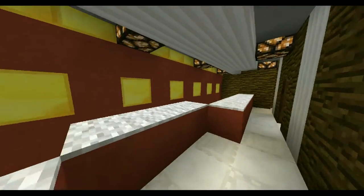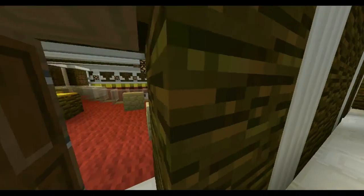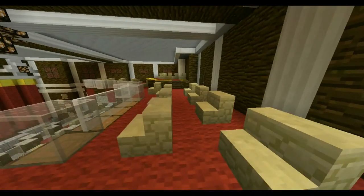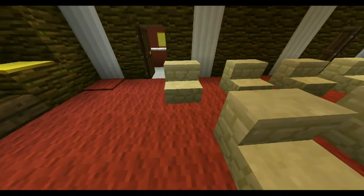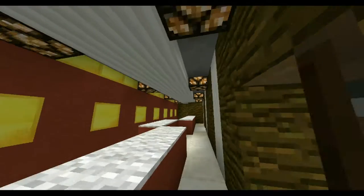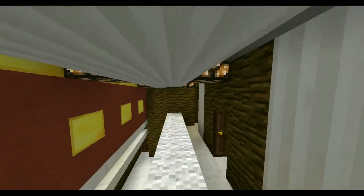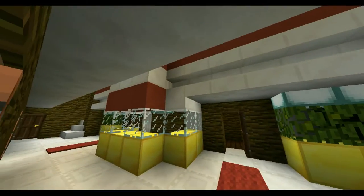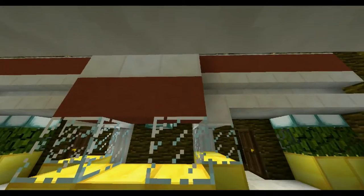Gold and red happened. I couldn't do much to this wall because it is the theater wall. I could have pushed it one this way, but I didn't want to do that. Then it would have been uneven in here, and that would have sucked. So, I didn't do that. But, yeah, I put the booth in. The booth is nice. The colors are okay. I like them. And then up here, we'll have, like, signs.